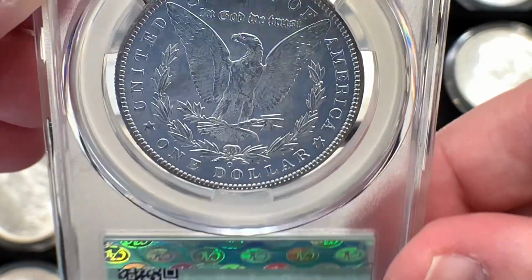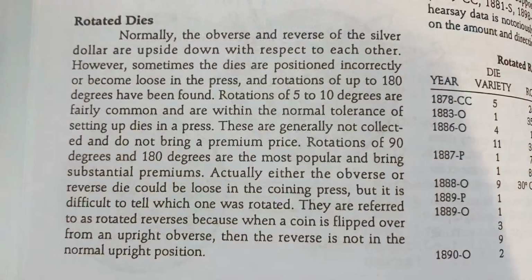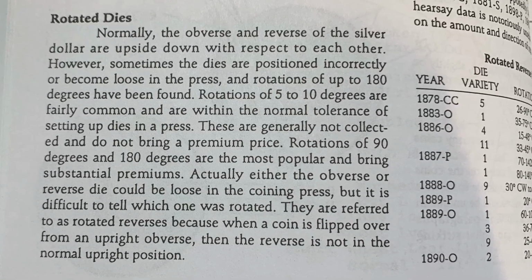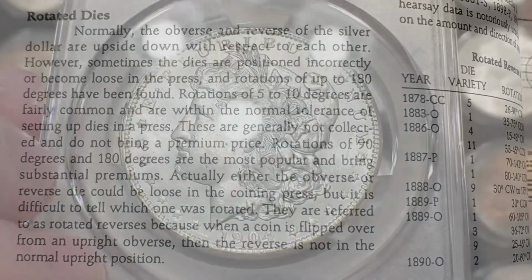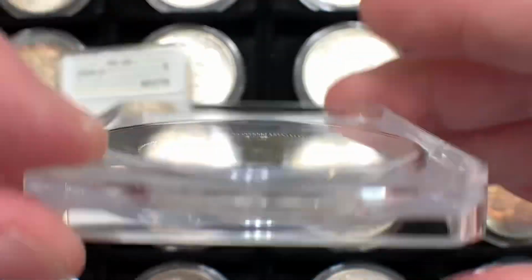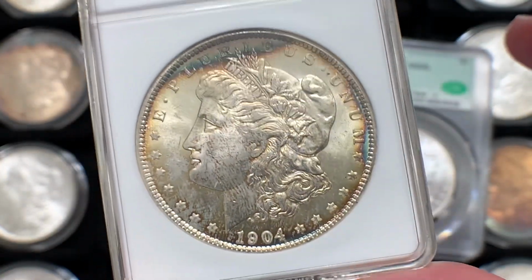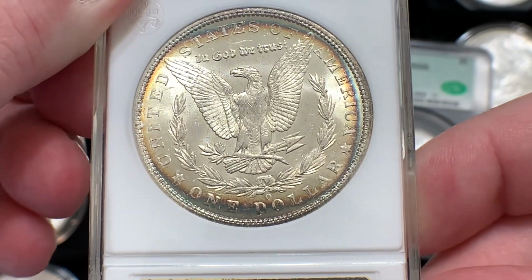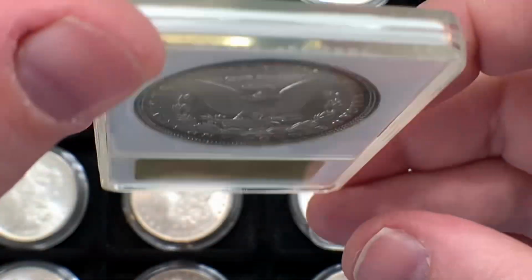But there is a slight die rotation, which I think is kind of interesting. It's just a slight one. It's within the tolerance. You can see here that die rotations are often fairly common. Rotations of 5 to 10 degrees are fairly common and are within normal tolerance of the setting up of dies in the press. So this one just has a tiny one. In the Van Allen and Mallis book, Van Allen actually shares a little bit more about die rotations. This one seems to have a little bit as well, just going the other way. Nothing compared to the other one, but again, as they say in their book, it's within that tolerance.